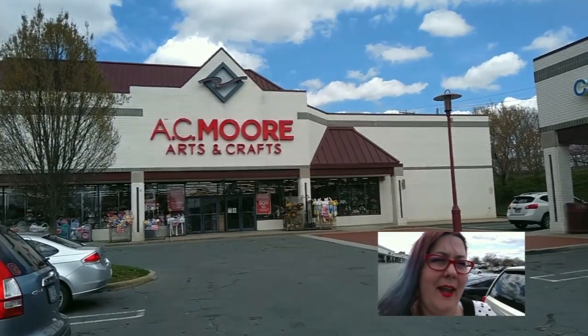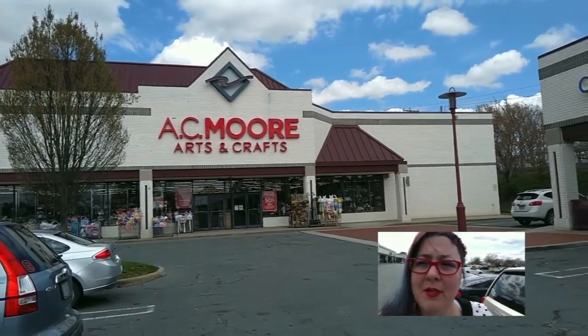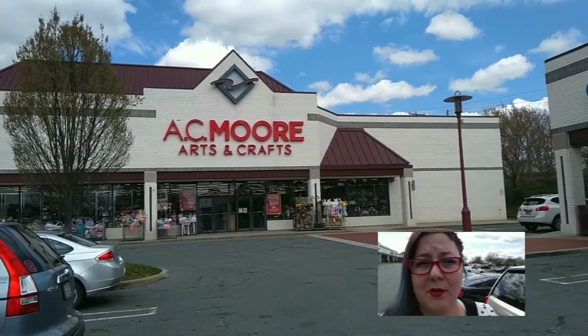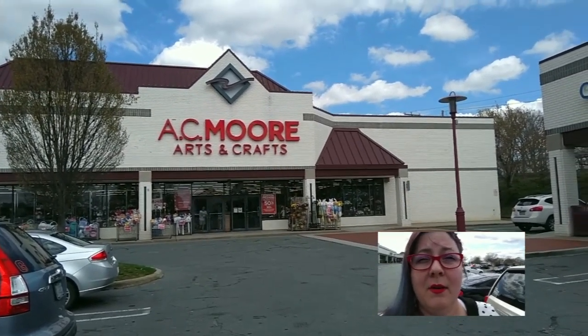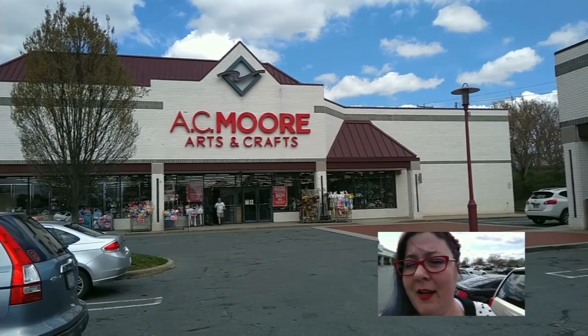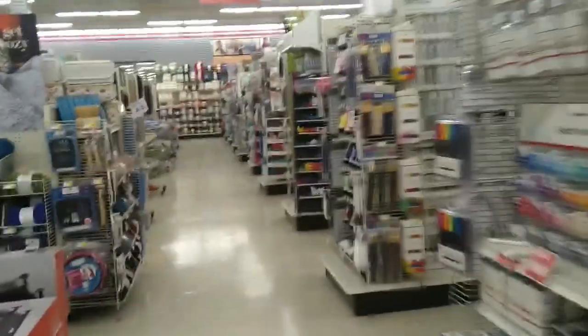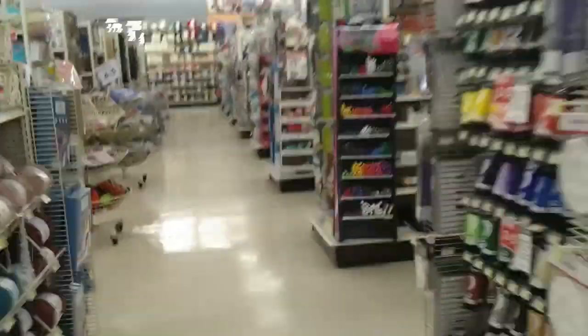All right, guys, we are at our third AC Moore location. This is our second Richmond location. And as you can tell, all AC Moores are different. There's one that we're going to show you that's drastically different. All right, let's go inside. So I had to have my daughter point out which direction because I can't remember where the yarn was in this one. I have been to this location before, though.